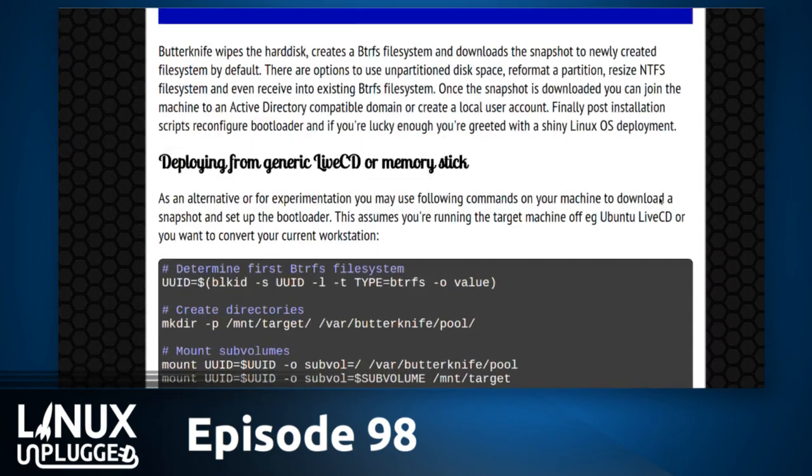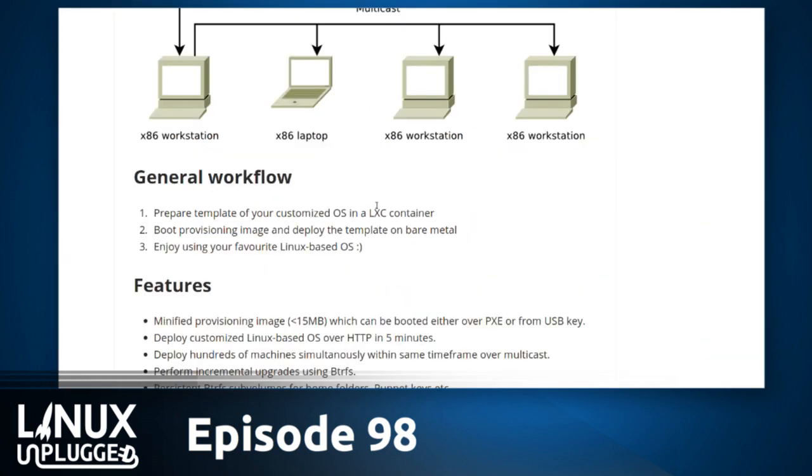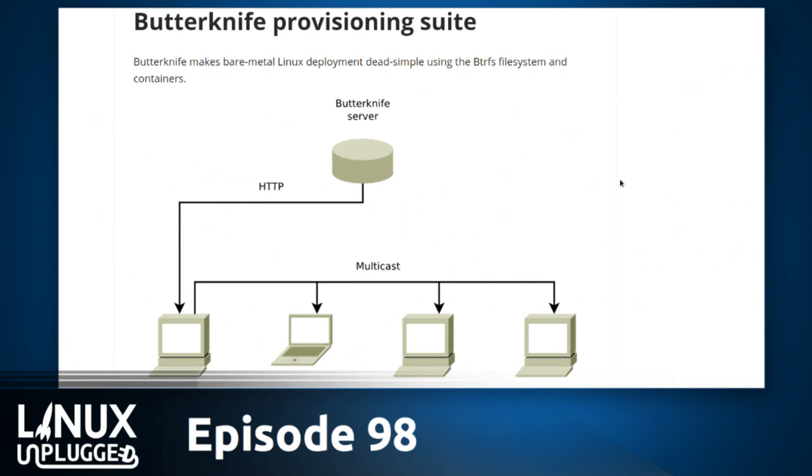This is really cool. So if you've got a LAN or some virtual machines and you just need to be able to blast a standardized machine out to them, this makes it like a 4 or 5 step process once you have this set up. You got to use BtrFS, and you got to use Linux containers, but this Butter Knife system makes it really, really easy to go into a container, set up a basic system, and then you can provision that to all your machines. Really cool. So I wanted to say a special thank you to Mr. Blackout.